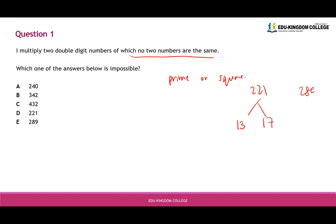However, for 289, this is actually a factor of 17 and 17. So 17 times 17 will give us 289, 13 times 17 will give us 221. So we can say that seems like we have this square number. We had the square number of 17, which means the answer should have been E.